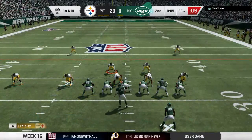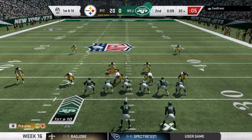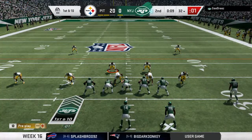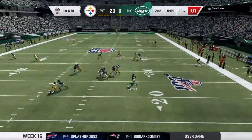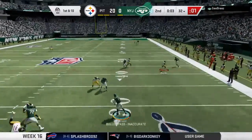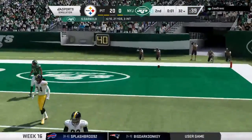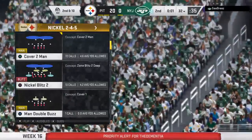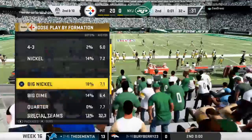From the 32 now, here's 1st and 10. Darnold just beating the play clock. He's going to let this one go deep, and this will be incomplete. One second left to go. Quincy Enunwa was the intended receiver, and that'll bring up 2nd down. It's 2nd down and 10.